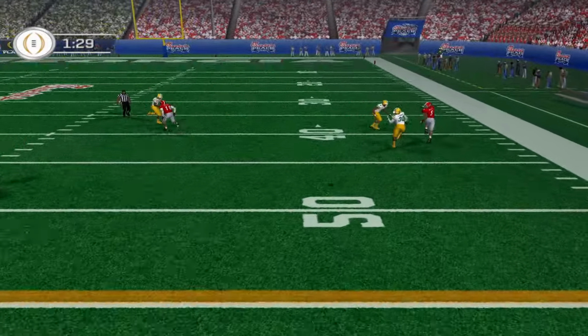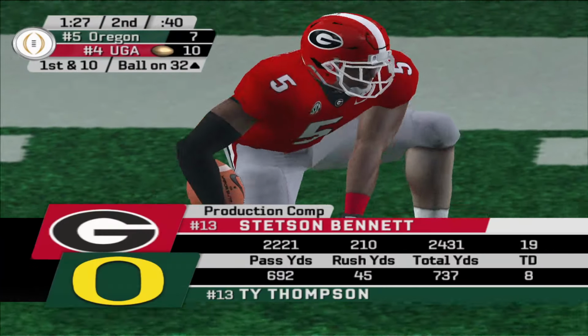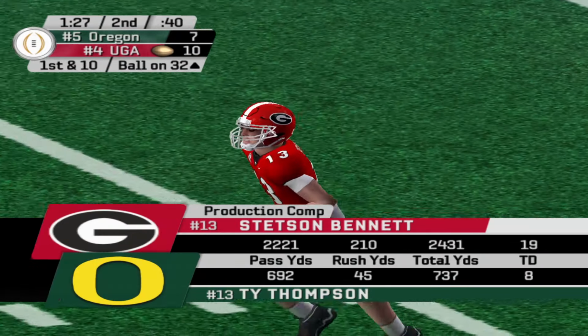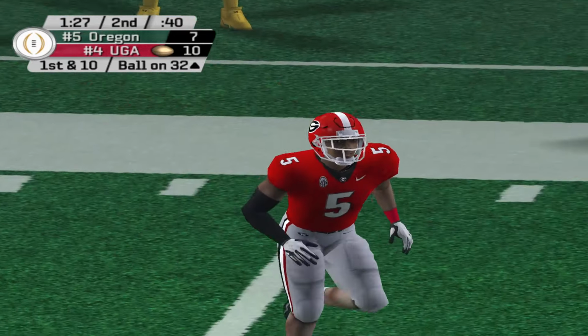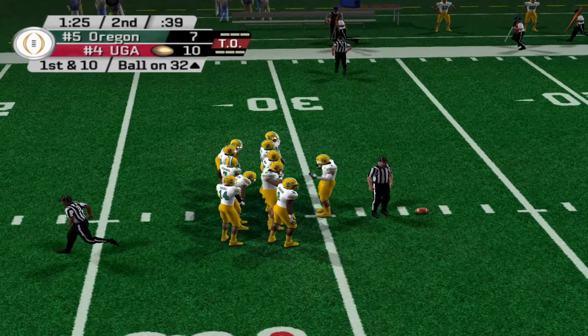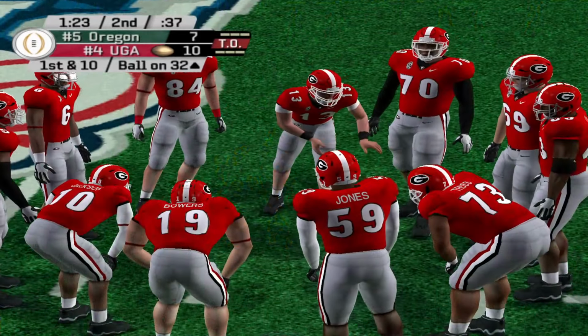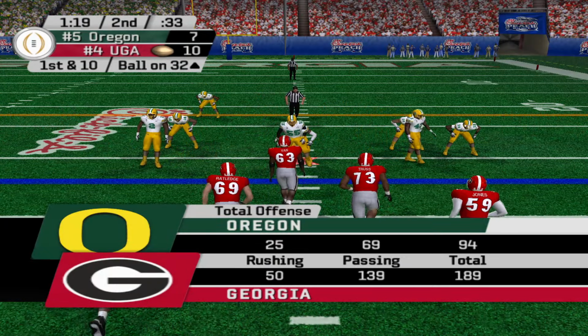Looks. Wants to throw outside. Got it. And they bring him down. They made the third down conversion look too easy. They were just looking for the first and ended up getting a huge chunk of yardage. It's not bad. It's first and 10. Ball on the 32-yard line.